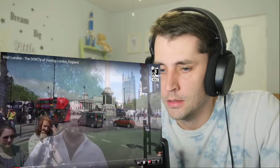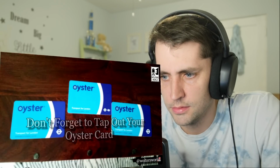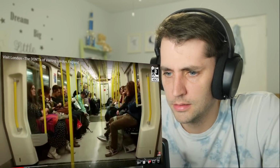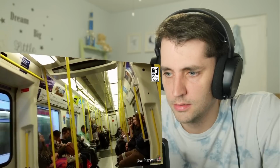The second don't we have is don't forget to tap out your Oyster card. Look, public transportation in London is expensive. And if you're gonna be taking the tube a lot, £3 for one ride, that's like $5. That's a lot of money.